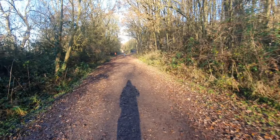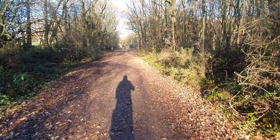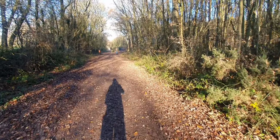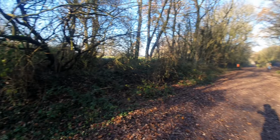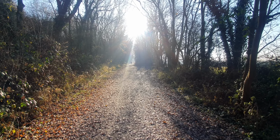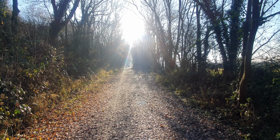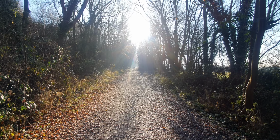Alright. That's quite stunning actually. Just going to share that with you, with the sun piercing through the trees. It's beautiful.